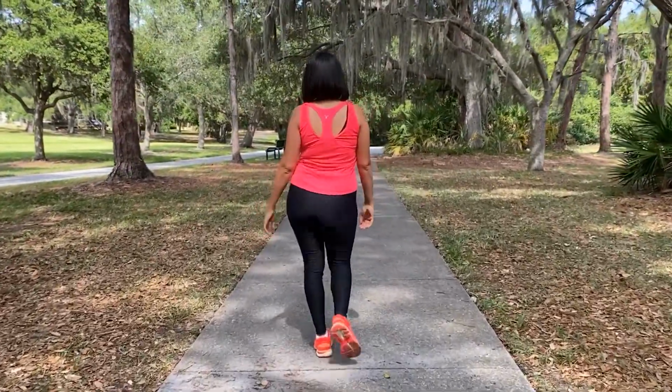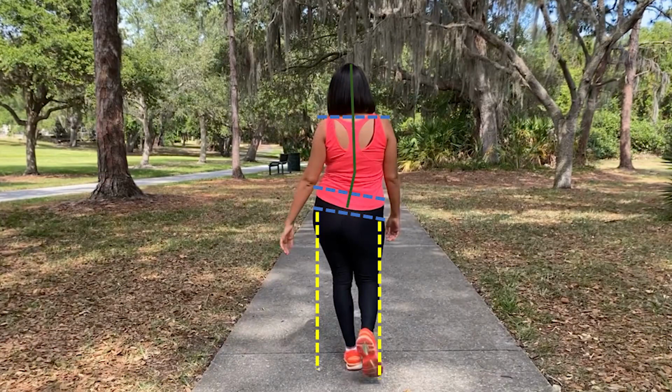Stopping the video right here, I drew in some lines to kind of orient you on what's happening. The yellow lines represent the height of her hips. So you see that on the left, her left hip is higher than her right. The blue lines near her lower back is her pelvis. You see that the pelvis is now tilted to the right. But at her shoulders, the blue line represents her shoulder line, and it's definitely not the same as her pelvis.